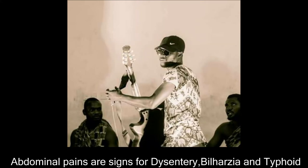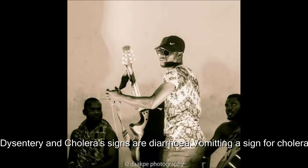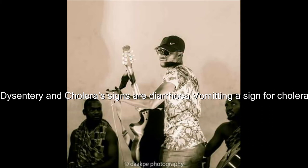Abdominal pains are signs of dysentery. Other signs include constipation, leading to diarrhea. Dysentery and cholera signs include diarrhea.